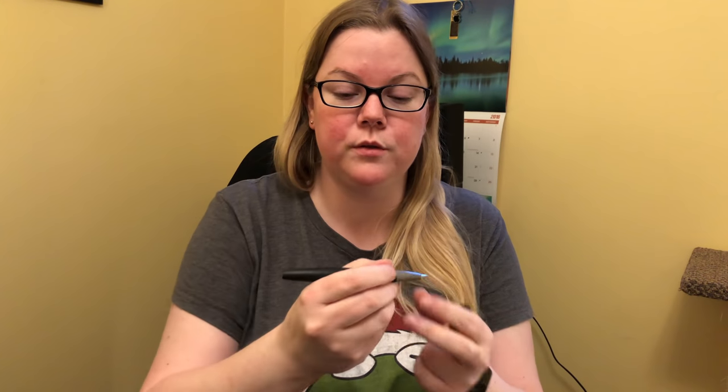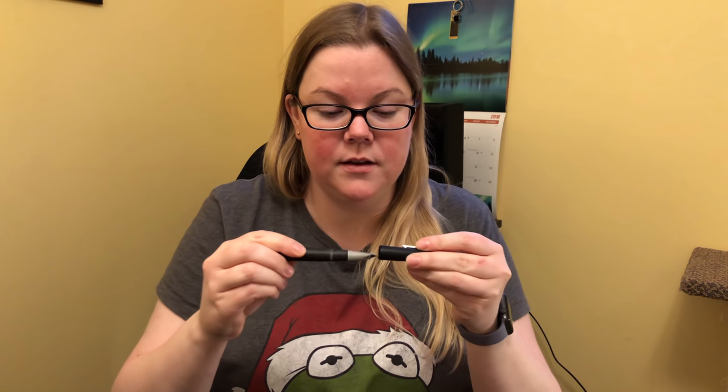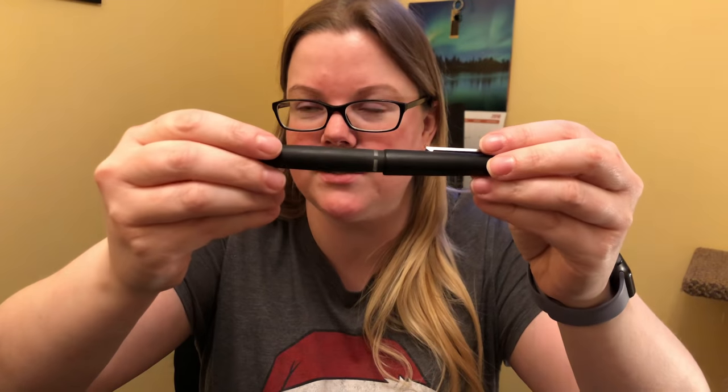It looks beautiful, nice and classy. Post, unpost, doesn't matter. Piston fill. You can unscrew the top here and you can clean out the pen really, really easily. The nib is not super flashy. It is a hooded nib, but I really, really dig it. And I love this. Listen closely.